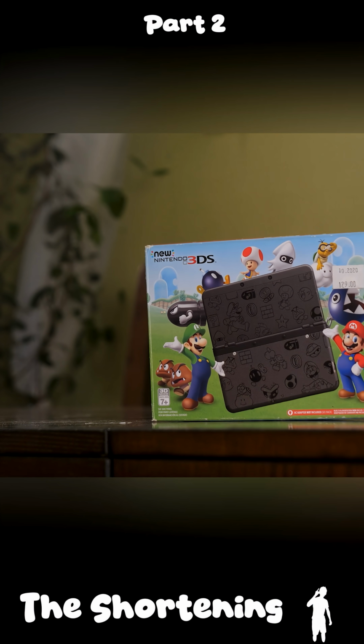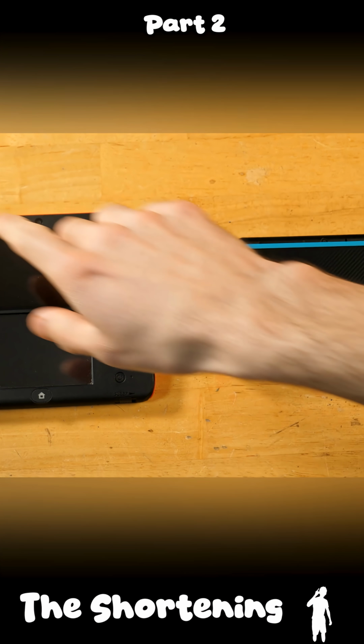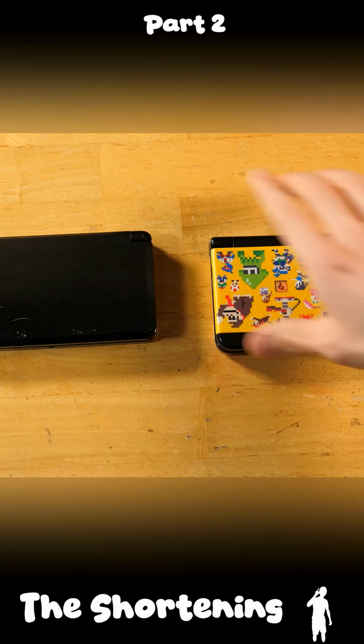The new Nintendo 3DS. It seemed like after going 2D twice in a row, it was time to go back to the basics with a new 3DS, resembling more of what I had originally.